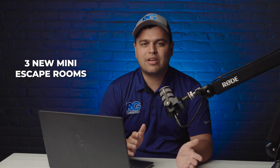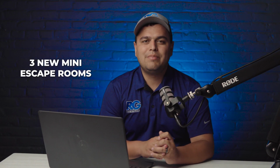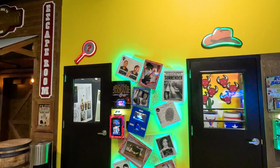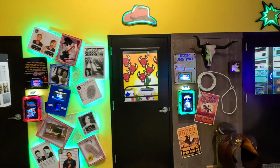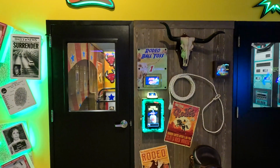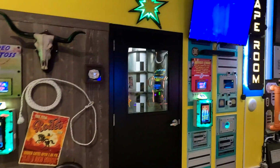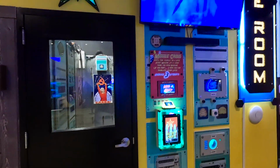In addition to the arcade, what surprised me is that they've actually opened 3 new mini escape rooms, and I thought that this was super cool. If you've been before, you know they've got the Wild West escape room on the left, and the Space escape room on the right, and in the space between those rooms, they opened 3 brand new mini escape rooms. They've got the familiar scanners where you can scan your Kalahari points or the Tomfoolery arcade credits. No reservations are needed. The only requirement is that the room is currently empty and you're able to scan and head in there. These are single rooms.